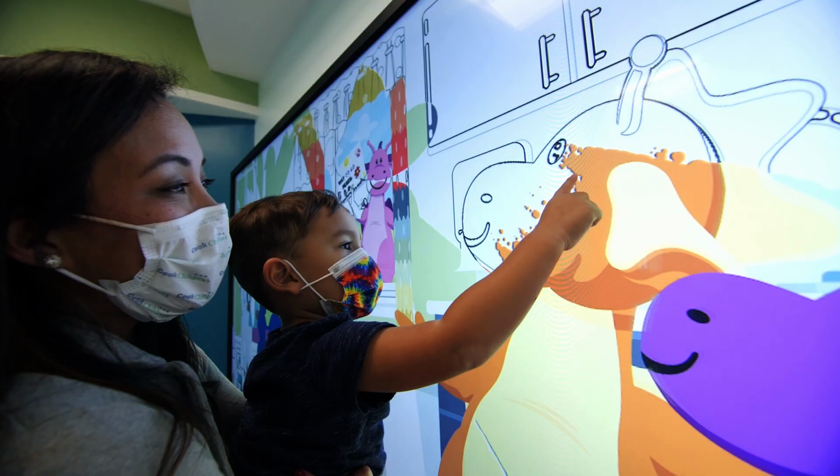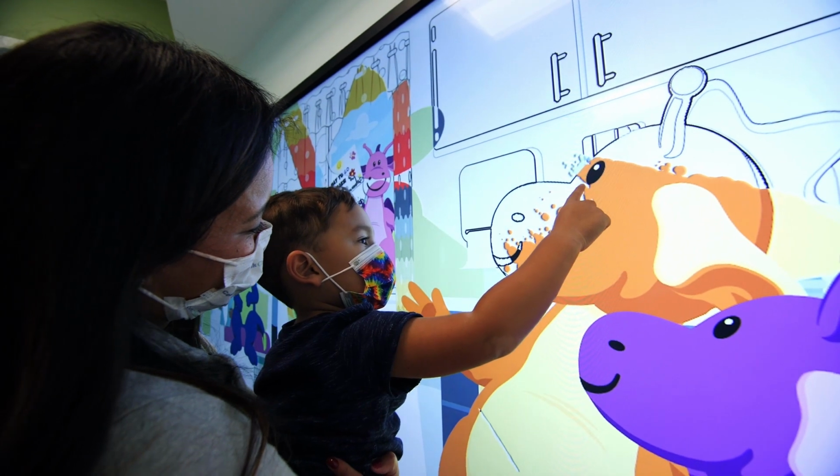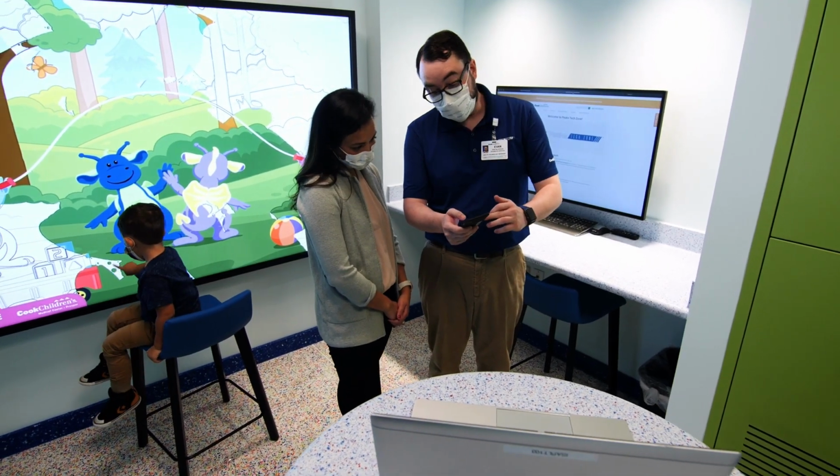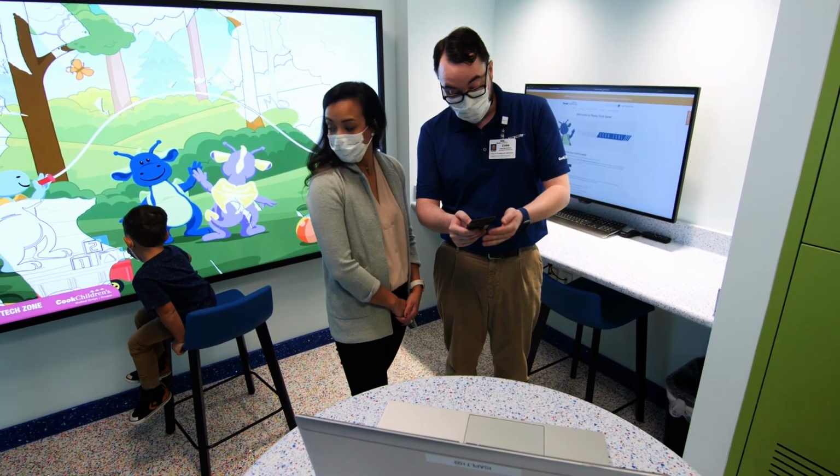Well, when you think about the motivation behind creating the Peaks Tech Zone, I think it really goes to the overall strategy of the campus, which is to provide a comprehensive program for our families. Some of the cool features in the Tech Zone, well, the wall behind me, that was just amazing. While the parents are having a conversation with the health technology advocate, their children can come over here and have some fun distraction therapy coloring on that wall.